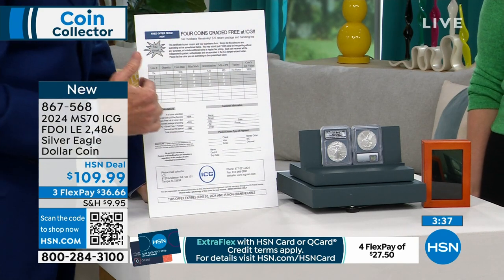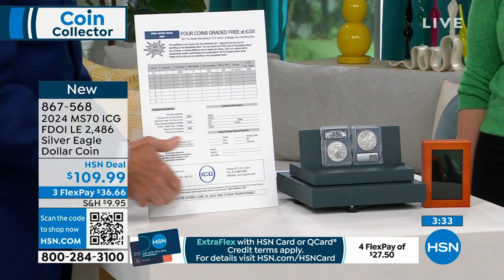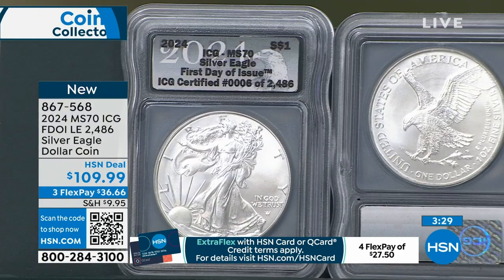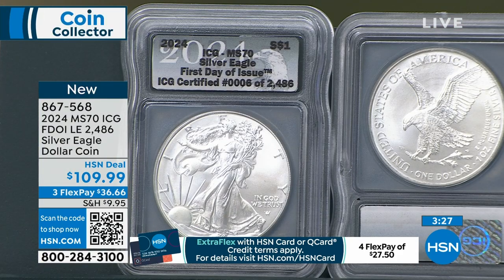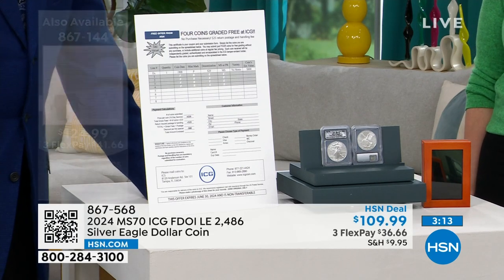There's no other place to get a grading certificate, whether it be ICG or Annex or NGC or PCGS. The Red Oak presentation box is difficult to find in and on its own at $29.95. And by the time you put this together, you have an opportunity that you literally can't get anyplace else. And isn't the Silver Eagle one of the most popular collected coins?